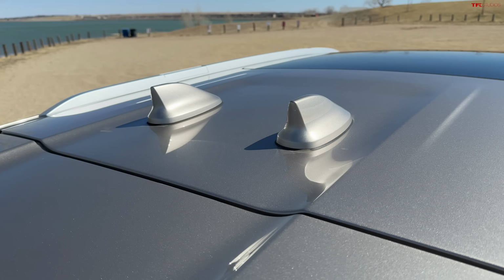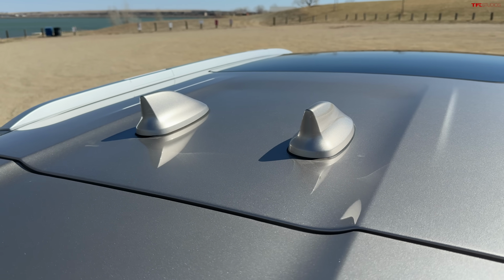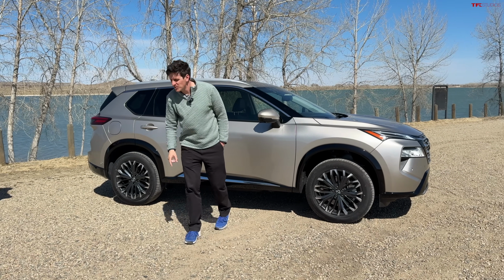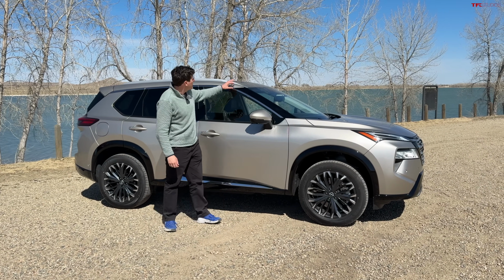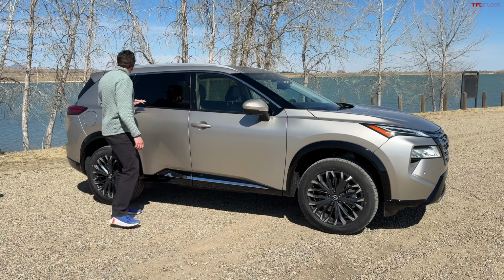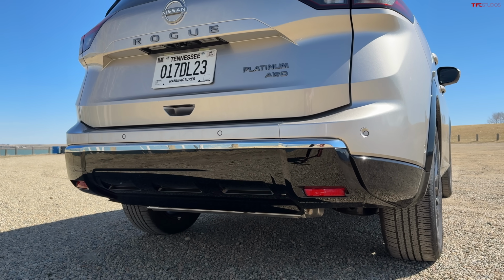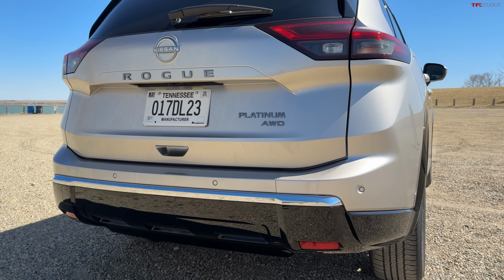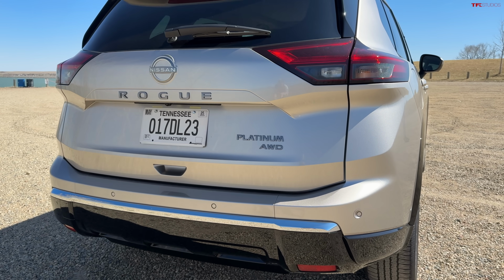We do have two shark fins up top, so I wonder if it gets really good signal for the radio. Darn straight, that's one more shark fin than the Hyundai, so if you want to go swimming, you got to take the Rogue. They do paint the black A-pillar, so it kind of hides the roofline here, and then out back, you know, pretty traditional rear end once again. We've got the platinum badging for this top trim version. They hide the exhaust once again, and you do have more piano black out toward the rear.